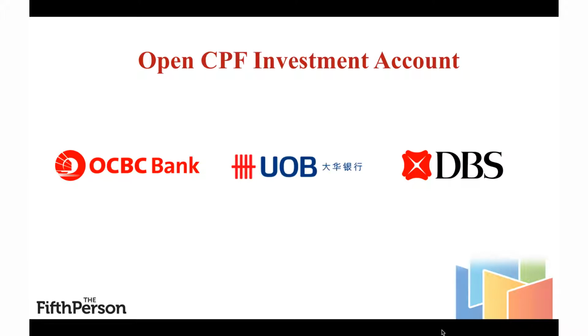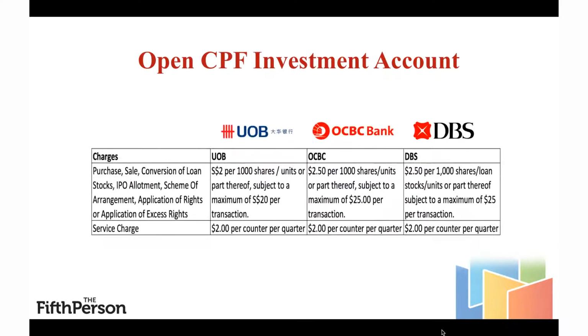Now you know the 3 banks where you can open your CPF investment account. The next thing you want to know is the charges that each of them provides. These tables show you the charges that the 3 banks provide. If you look at all of them, they are rather similar in charges. The only difference is the buying and selling of shares. UOB is the cheapest, as you can see there, $2 per 1,000 shares, whereas OCBC and DBS charge $2.50 per 1,000 shares. Like I said, UOB is the cheapest. That's the reason why I use UOB as my CPF investment account, because I believe that every dollar you save is every dollar you earn.